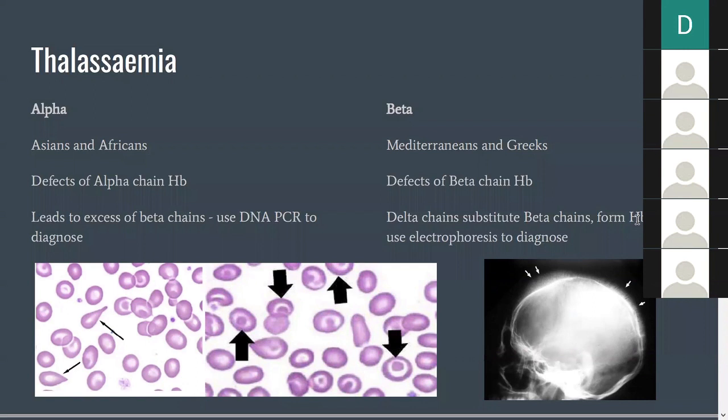Beta thalassemia is your buzzword. If you see Greek or Mediterranean, you can be pretty sure it's beta thalassemia. They don't throw around Mediterraneans and Greeks unless it's thalassemia. These are usually defects of the beta chain in hemoglobin, which makes sense given its name is beta thalassemia. In this case, you'll usually be given a blood test that details some of the other types of hemoglobin that can be seen. The main ones that you'll see are delta chains. So if you see delta chains, start querying whether this is beta thalassemia or not, as well as HbA2.